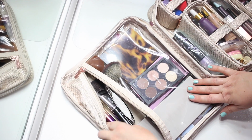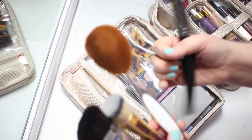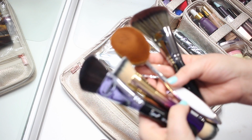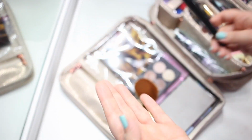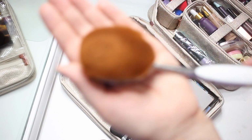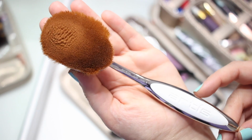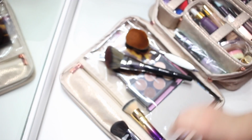I've turned my bag around and now I'm going to show you what is in the big pocket. The first things that I have are my bigger brushes. The smaller brushes I have in a brush cup that is really good for travel. From Morphe, I'm taking the E42 for my powder brush. This one is from the Elite collection. For foundation, of course, this is my all-time favorite foundation brush from the brand Artiste. This is the Oval 8 brush.